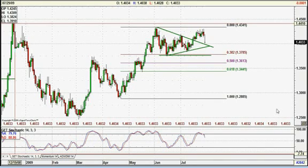Okay, here's a quick recap on euro dollar. We've been watching this, right? Been watching it for at least a week here, maybe a week and a half. We can see that it definitely came up pretty close to that resistance area, close enough for us to definitely go short as it did bounce off.